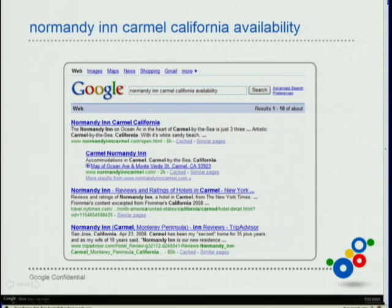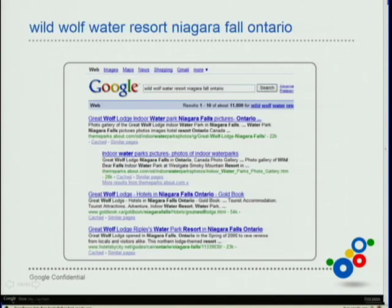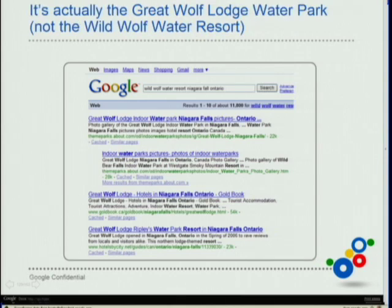And my final example on this theme is perhaps my most favorite example of this set, which is this query. The user is asking for the Wild Wolf Water Resort in Niagara Falls, Ontario, which sounds pretty clear what they want, except there's a small catch here. There is no Wild Wolf Water Resort in Niagara Falls. In fact, the resort that they're looking for is called the Great Wolf Lodge Water Park. It's not the Wild Wolf Water Resort.